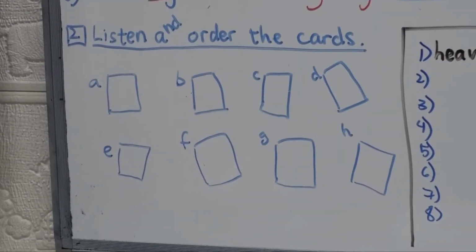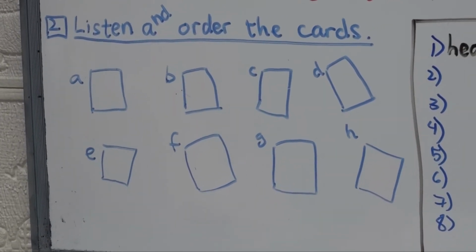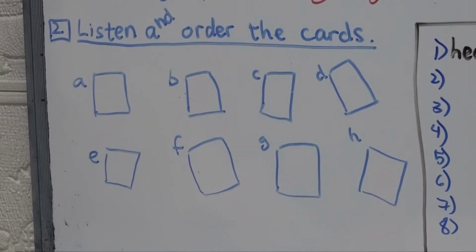Take up your pencils, please. Are you ready to listen? Alright, I'll be playing it now. Listen carefully, please. Unit 3, Lesson 2, Activity 2. Listen and order the cards.